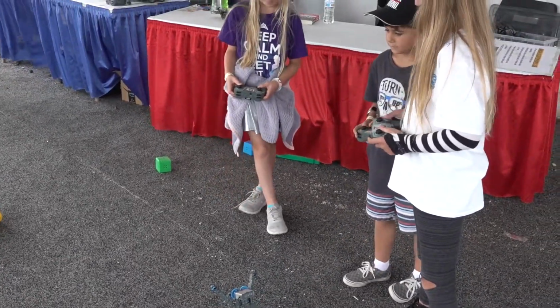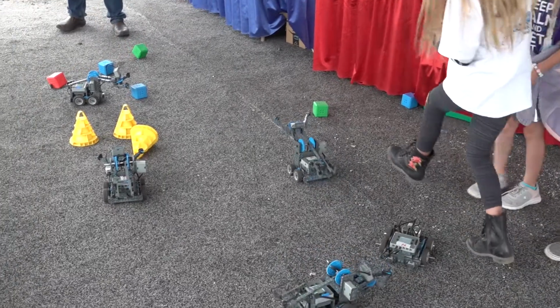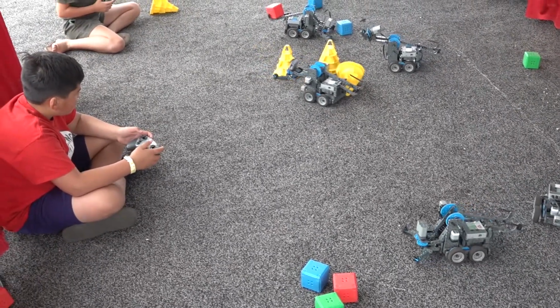Are these typically Arduino controllers? These are not. These are called VEX. A lot of schools have these VEX kits. They do VEX competitions. So we have VEX EDR, which is the metal kind on the table there, and then we have VEX IQ.